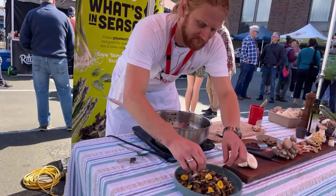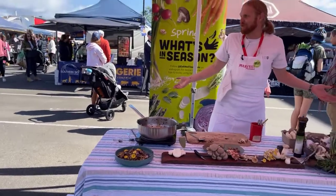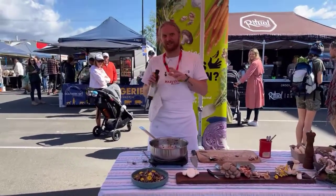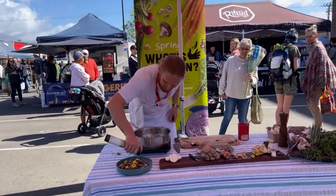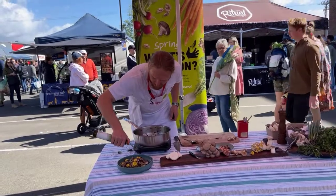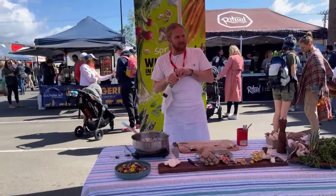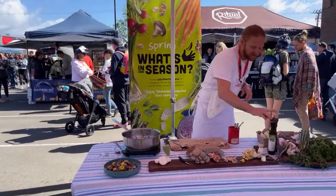Voila! Mushroom ragu. The last flourish, right? No dish is complete without a little flourish of olive oil. This is from Alan at the Village Olive Grove just behind me, one of three amazing olive oil producers we have at Harvest Market. All of them have been getting some accolades lately as well, so get along and visit those guys if you're low in the pantry.